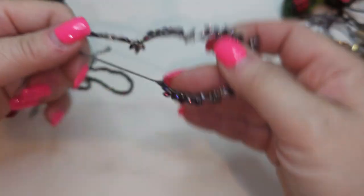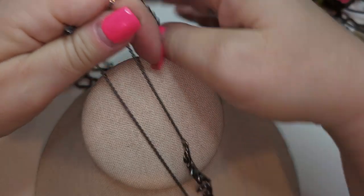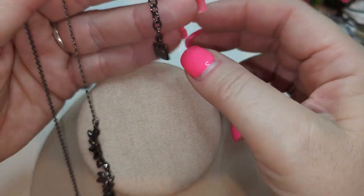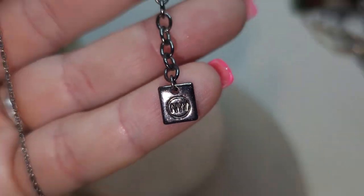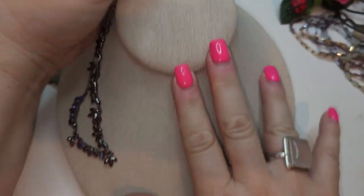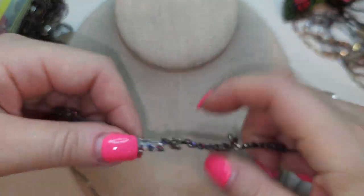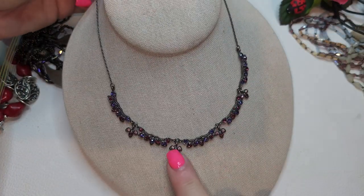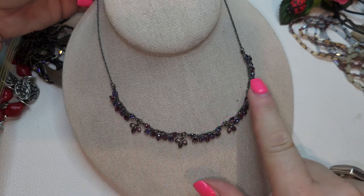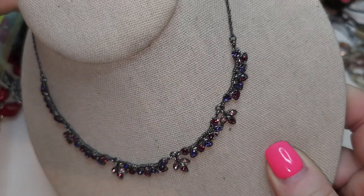Gunmetal color necklace with rhinestones. Let me see if there are any tags. Yes, we have a tag, and the tag, here is a tag, and W. Okay, so let's see how it looks on the neck mannequin. Right here, very pretty dark purple color rhinestones. Very pretty, great condition necklace.